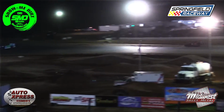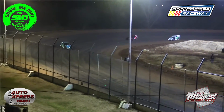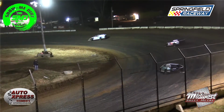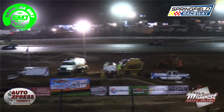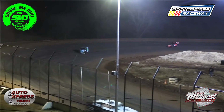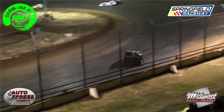Stephen Bowers with a half a straightaway advantage over Ethan Broxma. Robbie Reed works in that third place spot. He started 10th on the grid. Bowers, your pole sitter here this evening, has led since the drop of the green flag, trying to wire the field here in Turkey Bowl 13. Two laps to go off of turn number 4 for the 77 of Bowers.